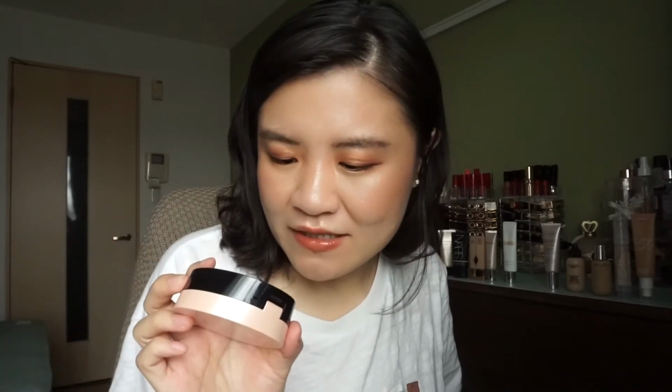So this foundation, sometimes I use it, but yeah, I'm definitely okay with not having it, and it's very expensive for the amount that you get. It's only 0.5 ounce, and I think it's like $60 or $70 or something.